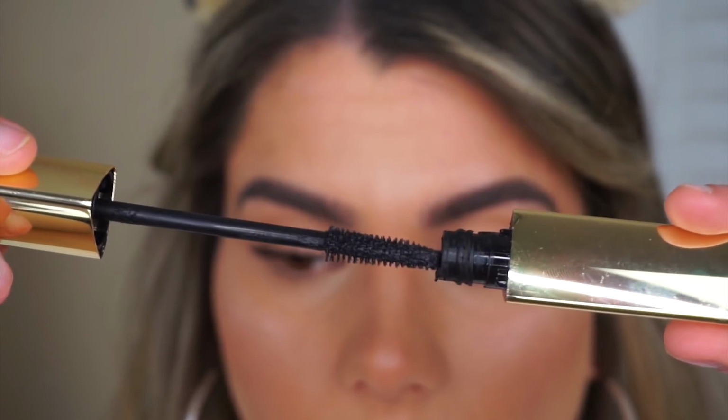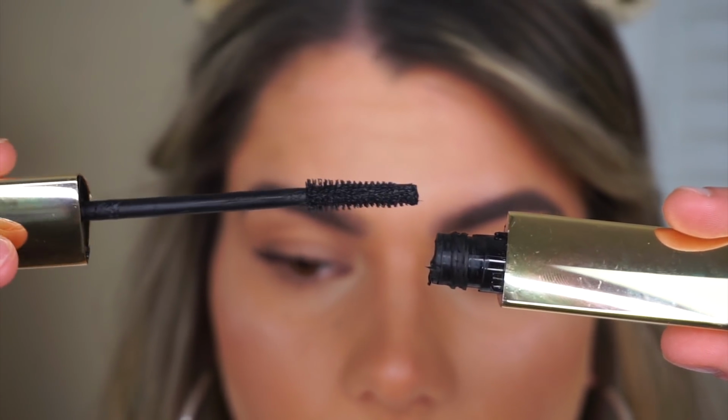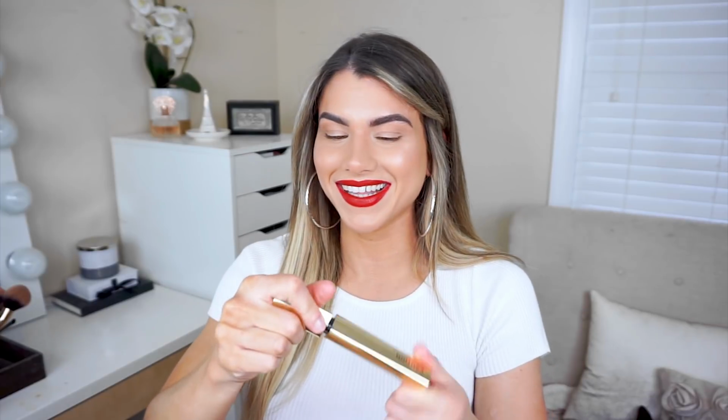But for the higher end, my favorites are the Hourglass Caution Extreme Lash Mascara. This goes for $29, so definitely pricey. But it works. It's more of a drier formula. Very black. It coats my lashes evenly. I feel like it's buildable as well because I like to do 2 layers.